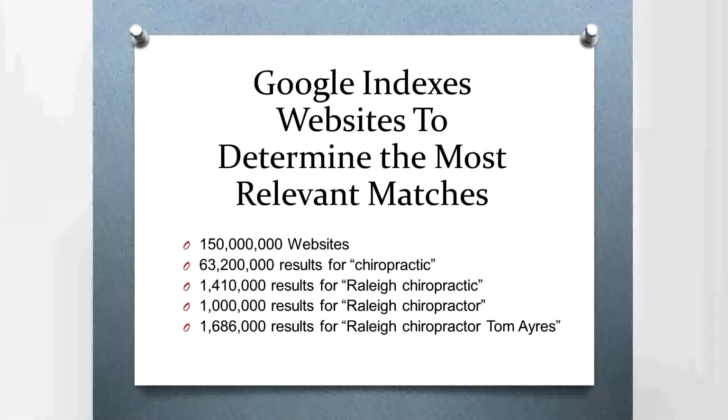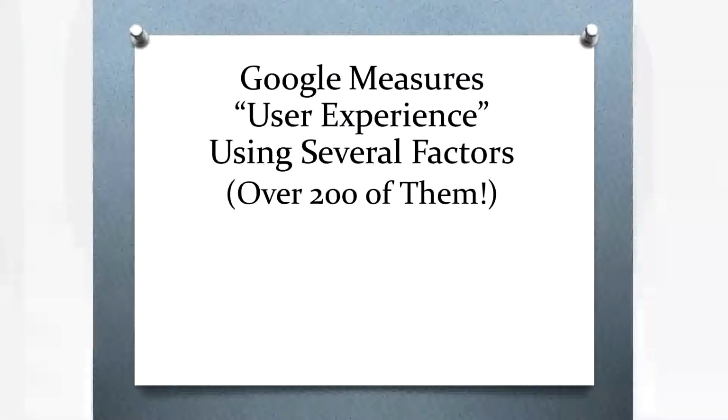However, they are not, and there's an entire industry built around trying to figure out how it is that Google actually figures out what is a match. So Google actually measures something called user experience as a way to determine which results show up at the top, and they use several factors. As a matter of fact, it's not known exactly how many factors there are, but there are a lot of people who are in the business that say there's over 200 of them.